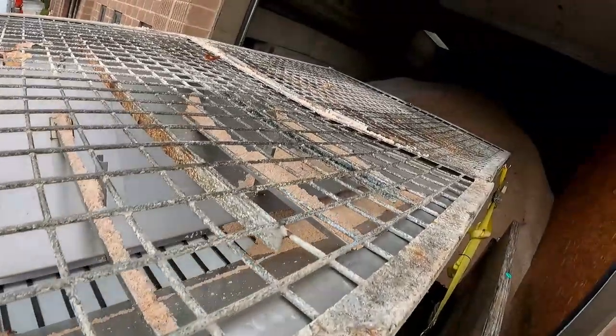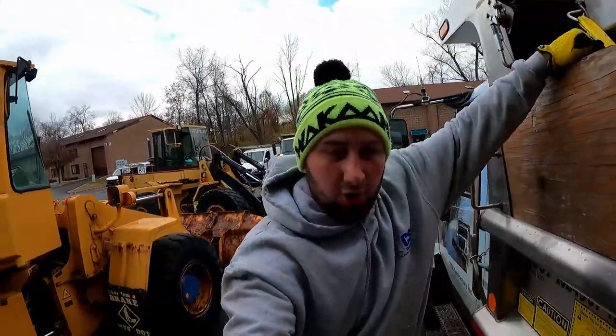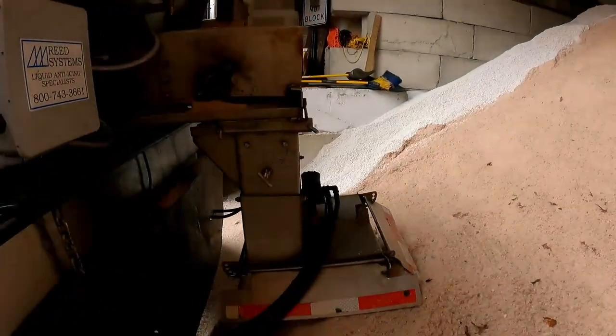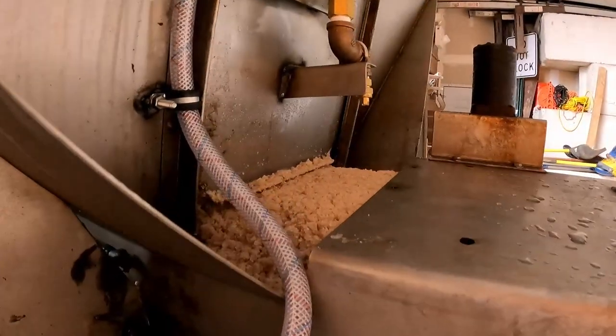All right, so I am pretty much done with this first truck. I have to let the rest of it come out, but as you can see, we have no broken hoses and everything is working as it should. So I'm gonna let the rest of this come out, then I'm gonna pull it out, load the next truck, and repeat the process.